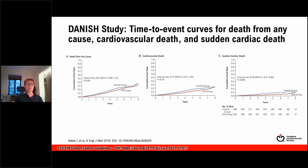I think in patients with ischemic heart disease, ICD implantation has been shown to reduce the rate of sudden cardiac death and overall mortality in a number of trials. However, the benefit is less clear, I think, for non-ischemic heart disease. This is the data from the DANISH trial, and there was a lack of improved survival among patients with non-ischemic cardiomyopathy with a high rate of GDMT and cardiac resynchronization therapy in this trial. There were very few patients on ARNI and no SGLT2 inhibitors in DANISH.